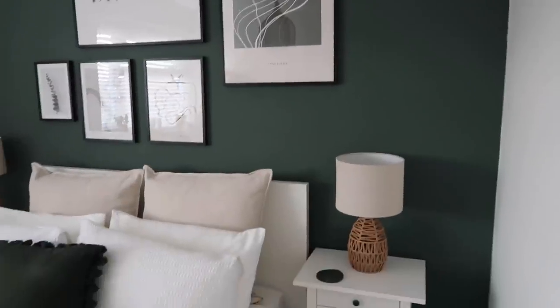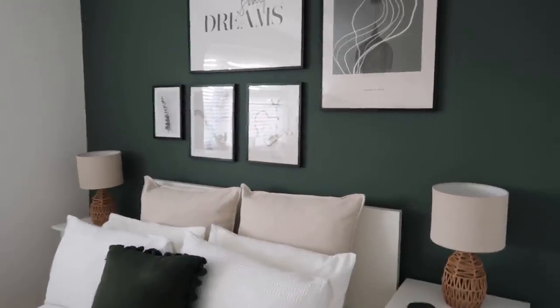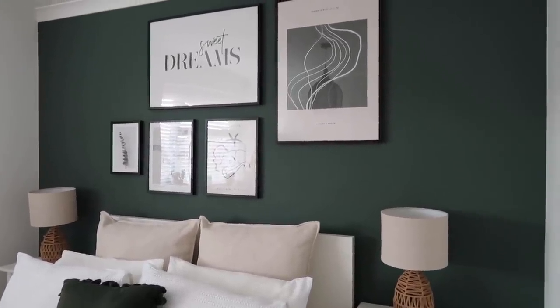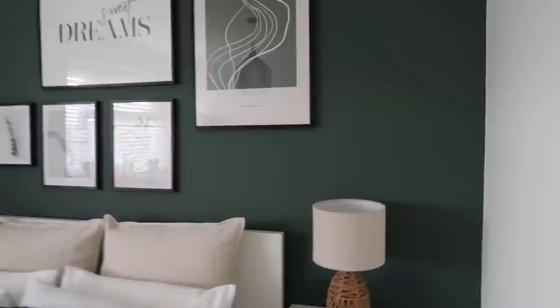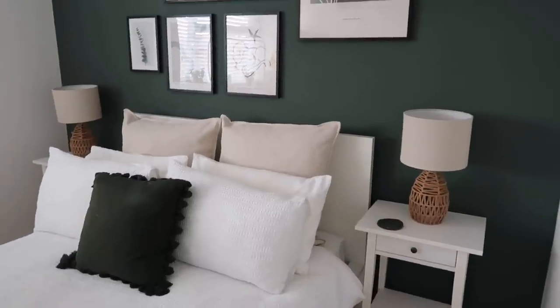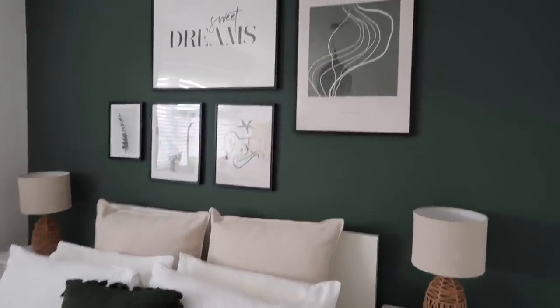Colour on the walls in here is Nature Lover by Valspar. I must have sampled, oh, I just can't tell you how many greens I sampled. I just wanted a really nice dark green. And yeah, this one for me was the one, and this is Nature Lover by Valspar. I really love this fresh little setup in here.